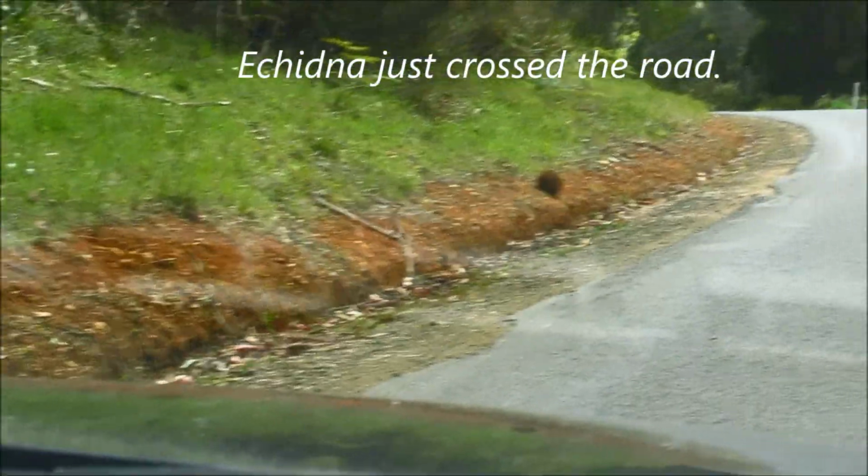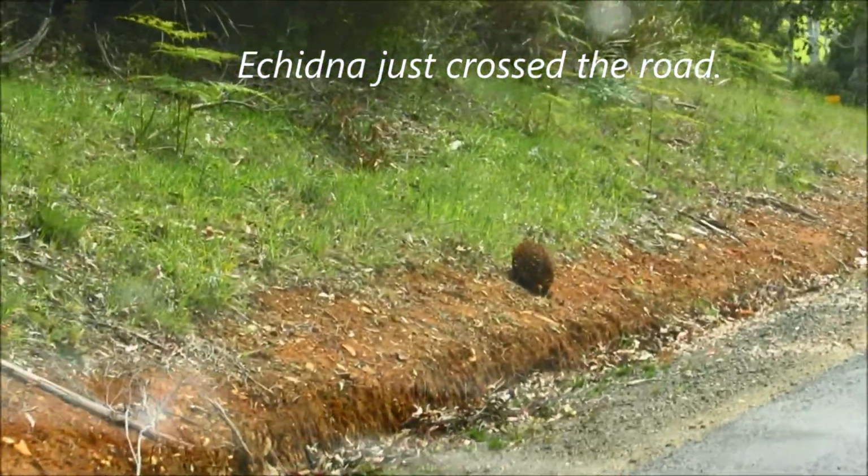Well, this little fella to get up off the road down there. This little ledge jog there.